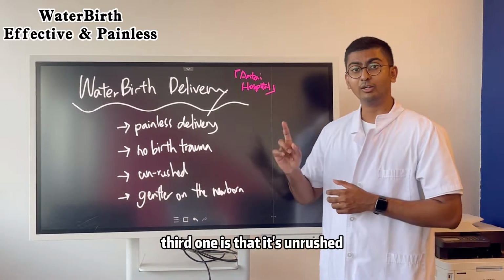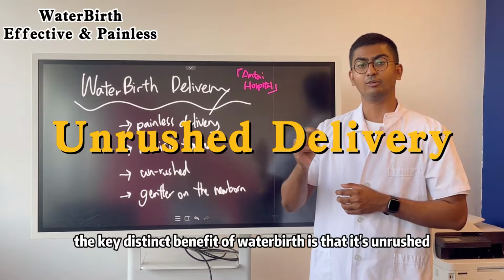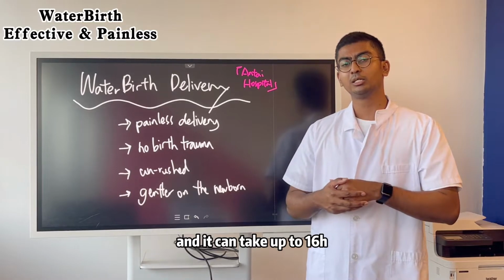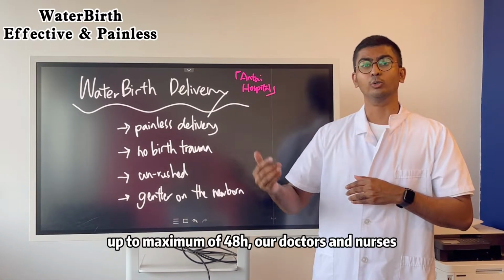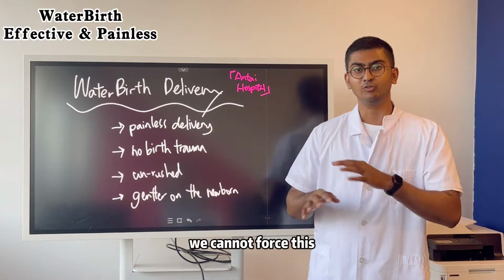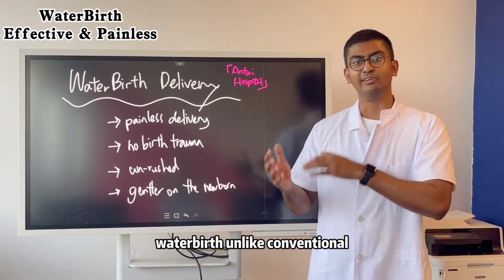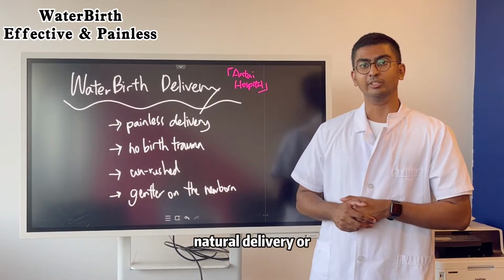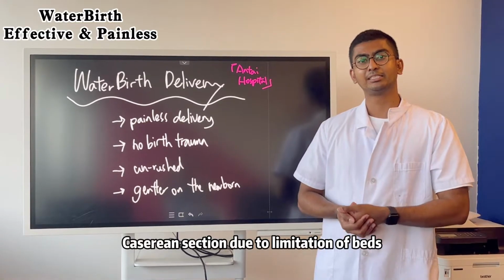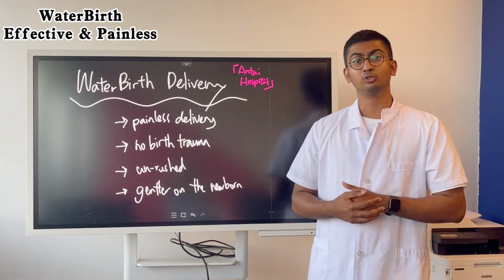The third one is that it's unrushed. The key distinct benefit of waterbirth is that it's unrushed, and it can take up to 16 hours, up to a maximum of 48 hours. Our doctors, nurses and midwives need to be very patient. We cannot force this waterbirth, unlike conventional natural delivery or C-section, due to limitation of beds and work hours of the doctors. Maybe they want to get off work soon.